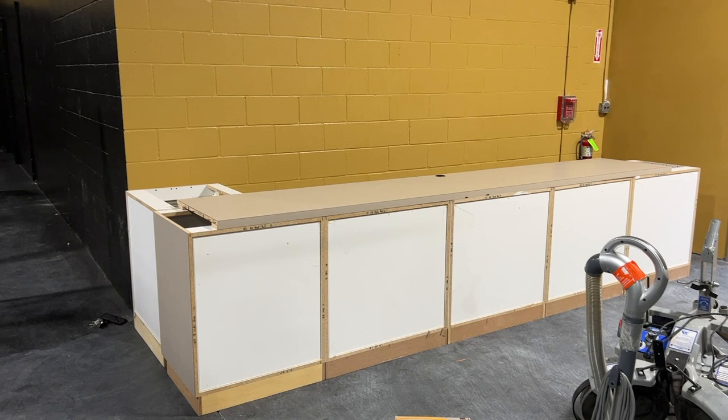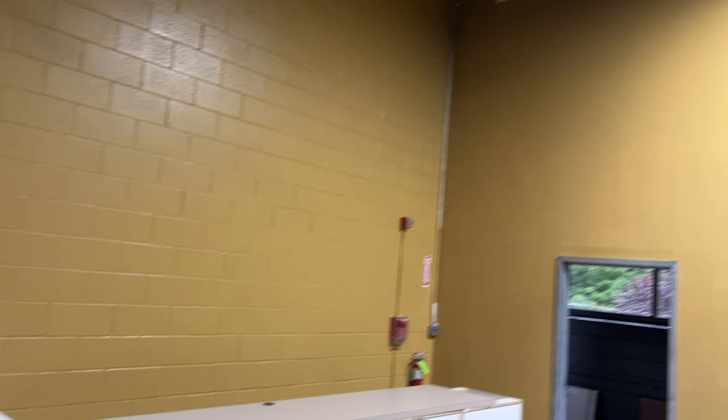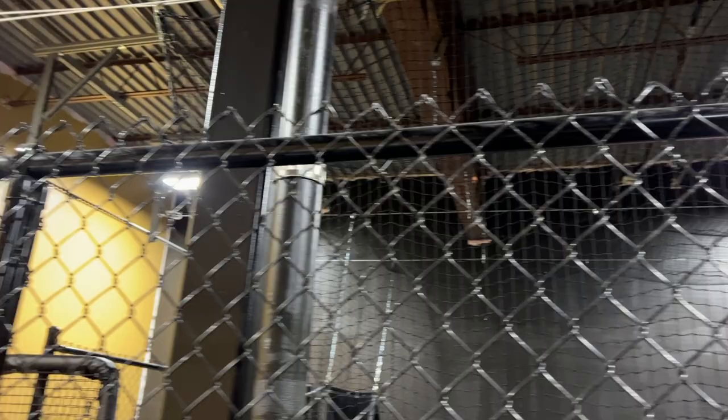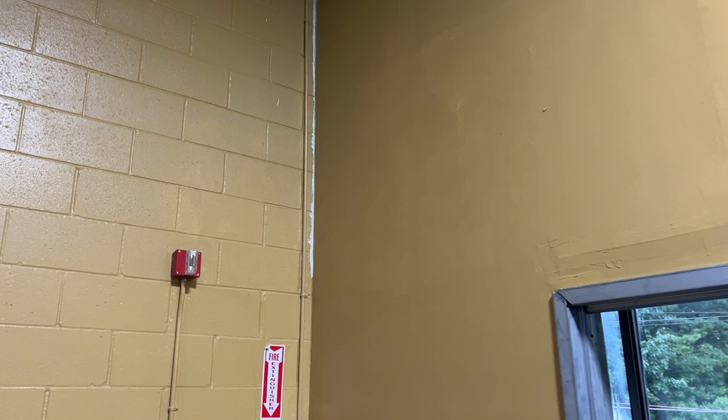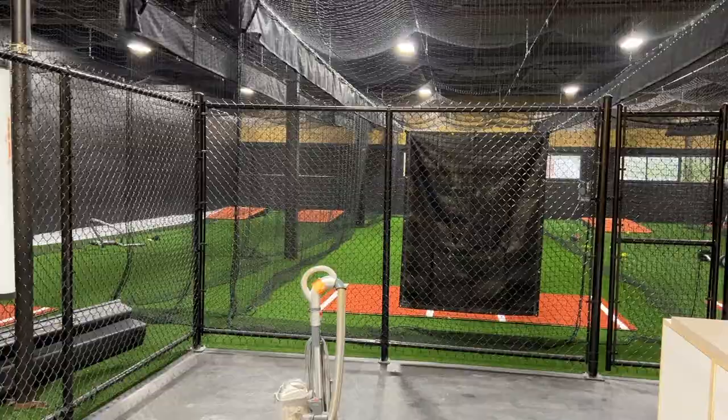Tomorrow hopefully will be the last day. What we need to do now is we need to get a ladder tall enough to get up high so we can do those little details around the beams and stuff. We can't get all the way to the ceiling. There's a little gap up there. I didn't have a ladder tall enough to get me up there. So we'll get that ladder, fix all that up, and then we will be good to go shortly.